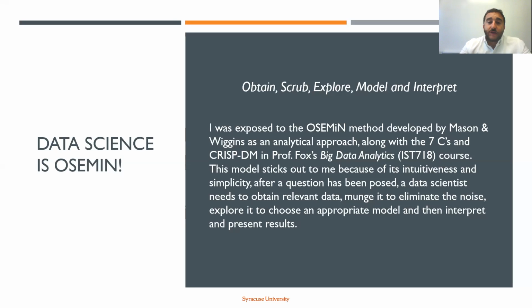So I chose an analytical approach introduced by Mason and Wiggins, and that I was introduced to in Professor Fox's Big Data Analytics course. This goes along with the 7Cs or CRISP-DM that are very popular in the data science community. To me, this model that stands for obtain, scrub, explore, model, and interpret is very intuitive, especially after going through a year and a half of data science courses.